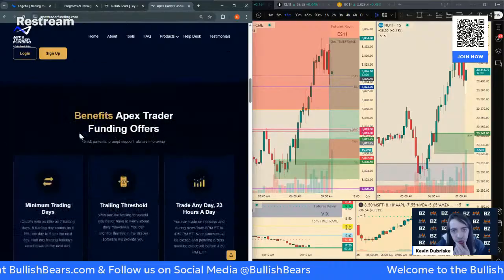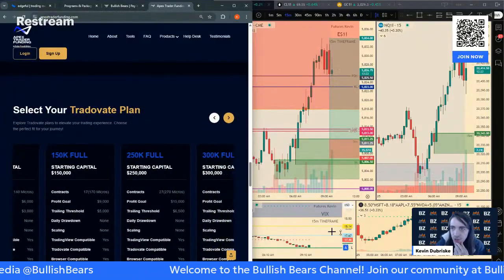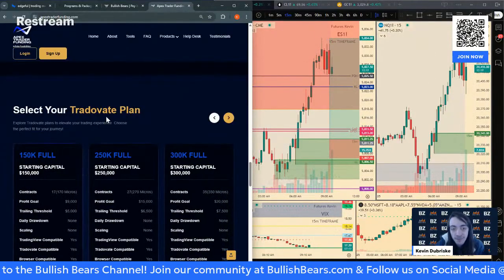And make sure when you do log in, you create an account. If you want, make sure to do a TradeOvate account so you could link it to your TradingView and trade right through TradingView.